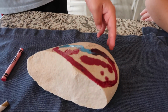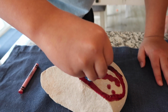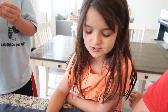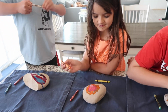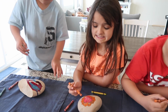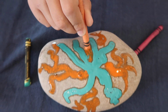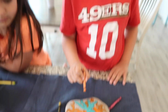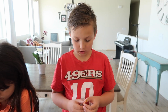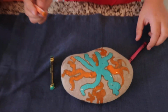Whoa, that's awesome. I don't want to touch it. How did you get black? Black and red mix. So I'm kind of drawing a flower heart type thing. So hopefully it turns out how I want. That looks so cool. Some of the green got mixed with the orange. And it made it look so cool.